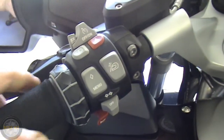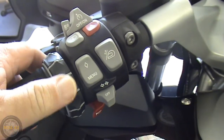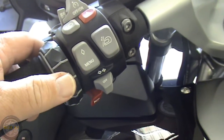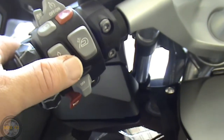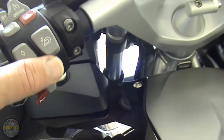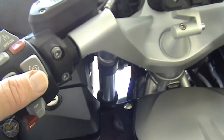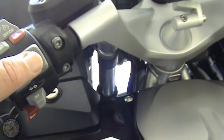The left-hand controllers, there's that mouse or roller mouse and adjustment, etc. Just by flicking it through, takes you through all the menus. That's your menu selection. This one's pretty neat. It's the control for the windscreen. You can actually set it like that, as I showed you before.